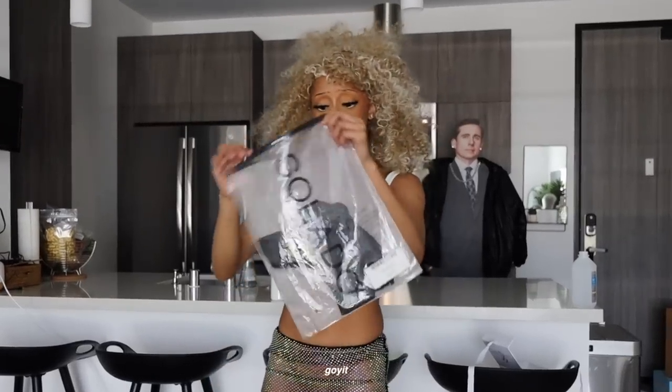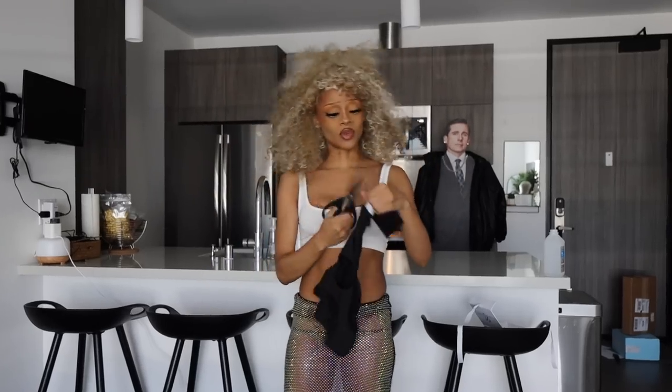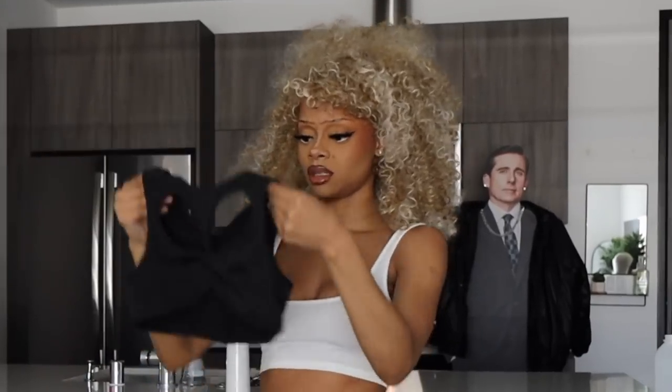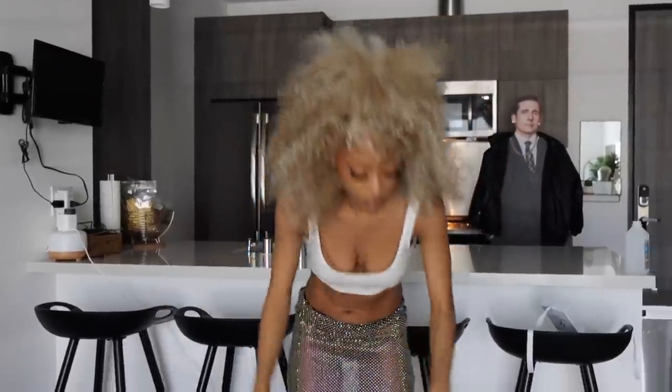Then we go, what is this? It's a shirt? I'm not really sure. What is this? Oh, it's just a shirt. It's just like a cut up shirt, like the shirts that all the girlies wear.